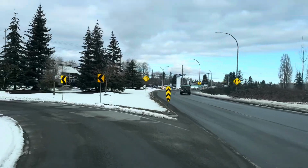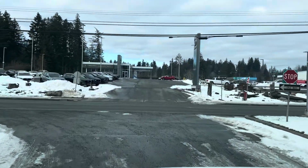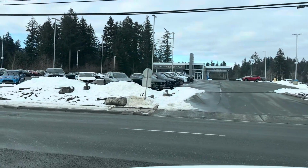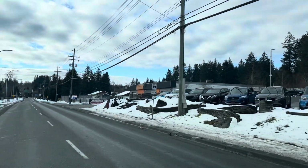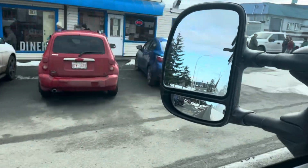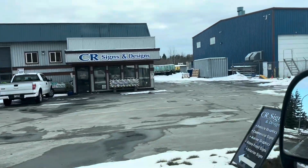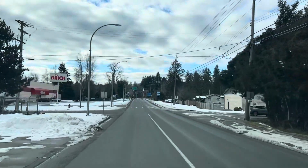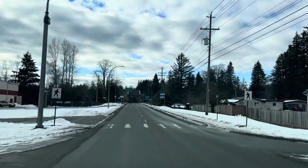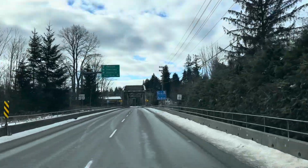Lots of traffic now. It was a little quieter earlier. There's two one-way roads here, and you come down the one and to get onto the other one to head back in towards town. There's a nice restaurant here, and this is the spot right here. This is CR Signs and Designs. So they're the ones that are doing up my decals. Sorry, just checking my mirrors, make sure I know where I'm going.